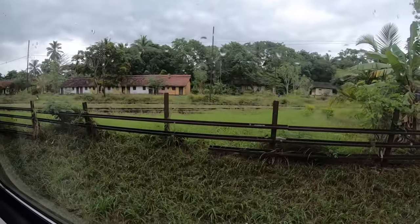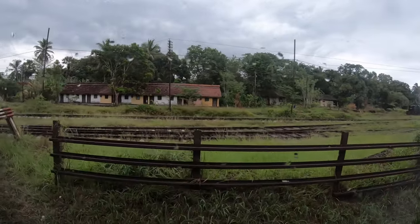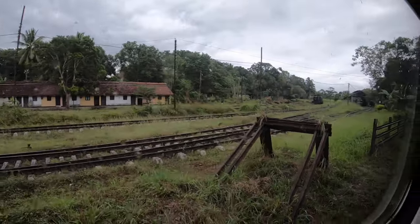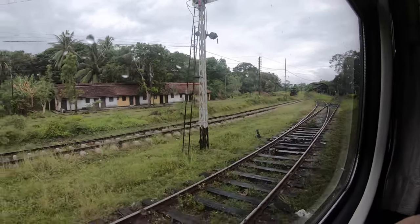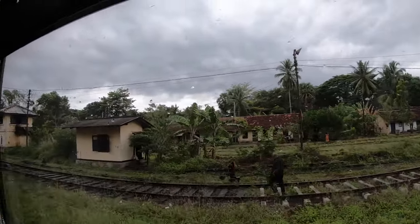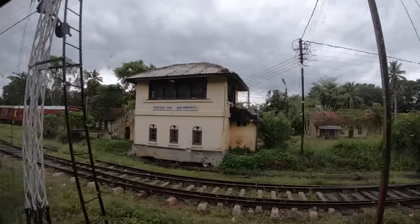Guys, see this fence made of old rails? It's nice. And there's an engine. Not sure if it's working or not. It's a small one. Mahava.